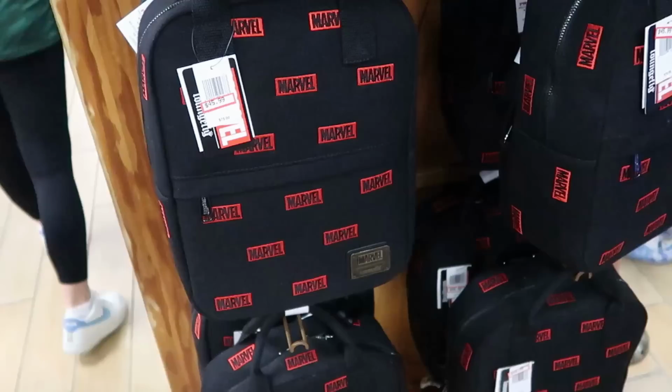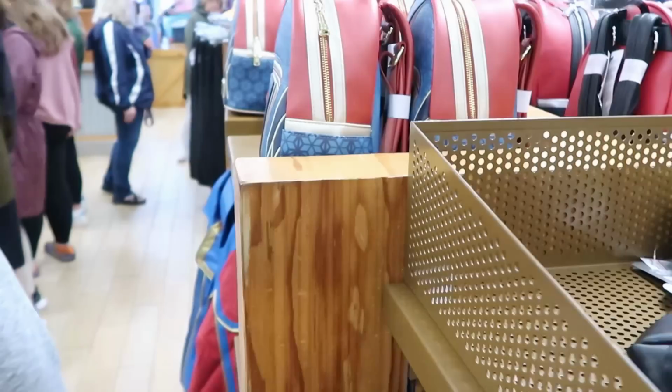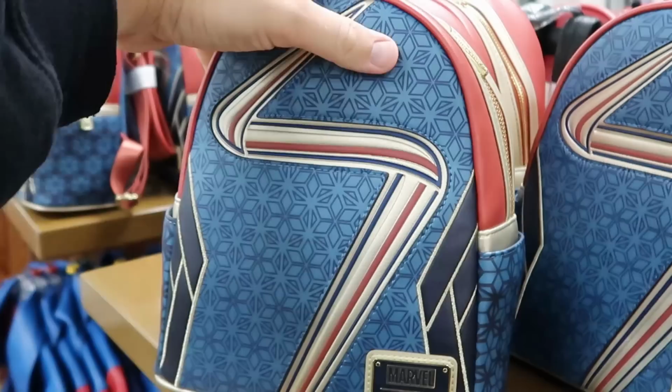They are starting to dwindle down here on the Marvel Loungefly bags. They still have a few of this one here for $45.99, marked down from $75. And they also have a couple other Marvel Loungeflies left over here. We have this one. I think these were $50.99. Yep, marked down from $85. I do love the whole design on these though. Like, you gotta love Marvel Loungefly.